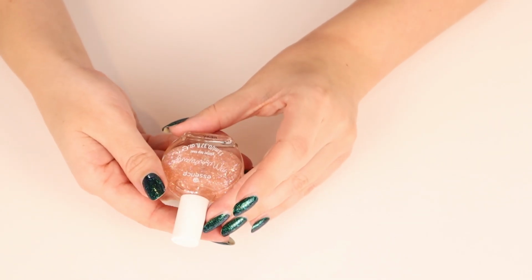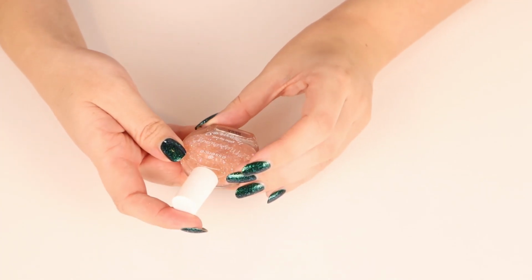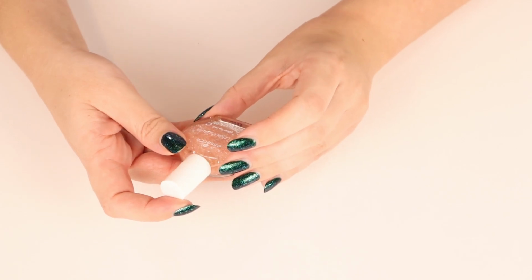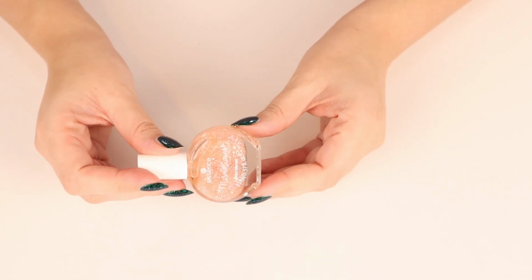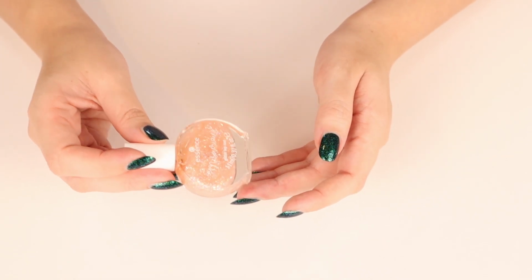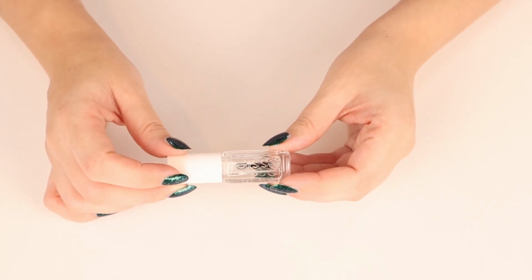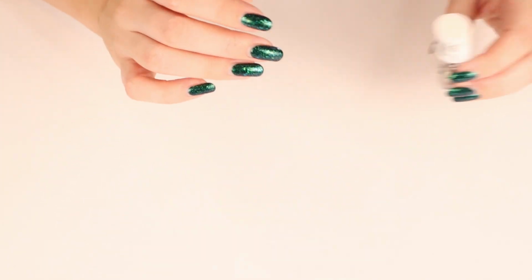Then I have this Essence Mesmerizing. That was their Mermaid Collection top coat. It's kind of like this peachy, golden, sparkly, flaky thing. And I still want to use this. I've had this for a while, and I still really want to try this out. So I'm gonna keep it. Then I have this Strong Start mini. This is a base coat. I'm gonna keep it because sometimes it comes in handy to have a mini.